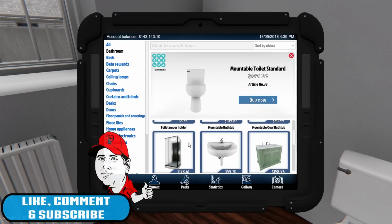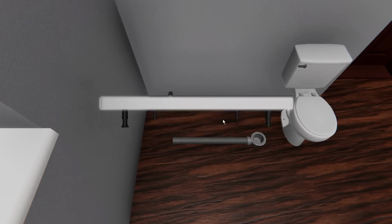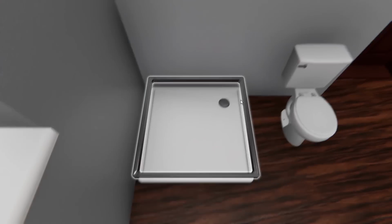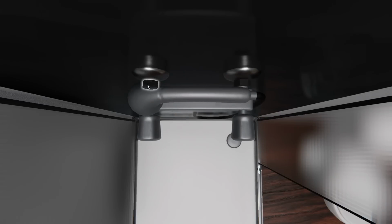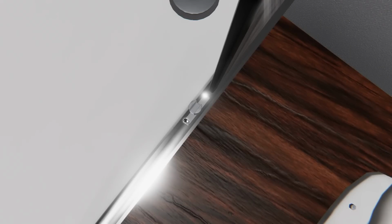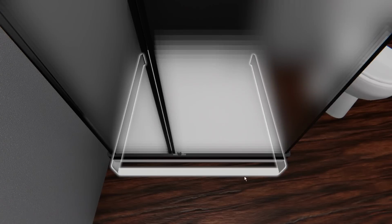We need a shower, which this one takes forever to put in. There we go. Put all this stuff on. There we go. Awesome. Screw all this stuff in, we get the doors and the handles on, and then get to work on holding everything together, putting the top on and the top swivel assembly, and then we need to put on the cover underneath. There we go.